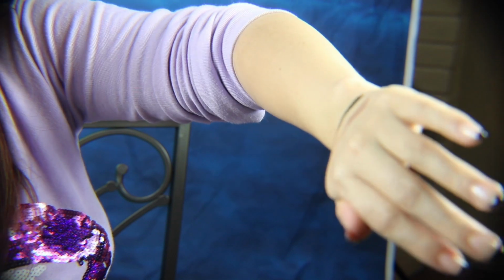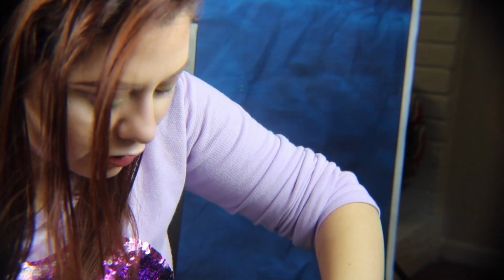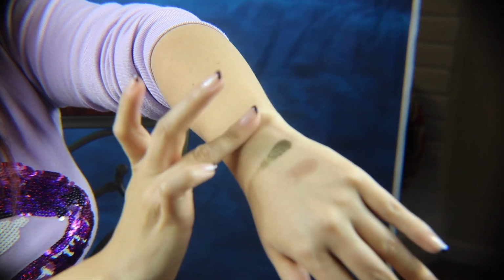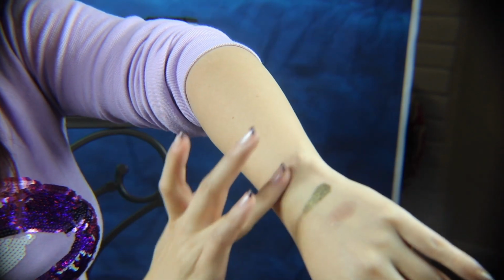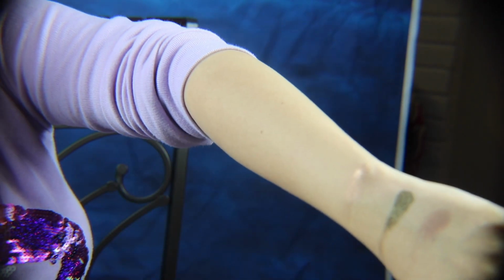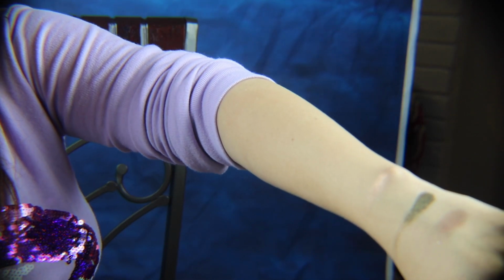Oh! Maybe I should have used that. I don't know. Okay, sorry. Then we're going to use from the regular palette, Creme Brulee. That's a horrible swatch. This one is a beautiful color on the lid, and especially if you use MAC Fix Plus, honey, I'm just saying.